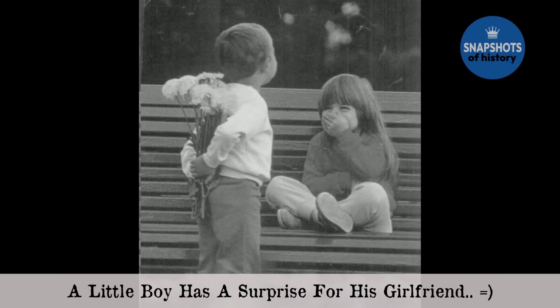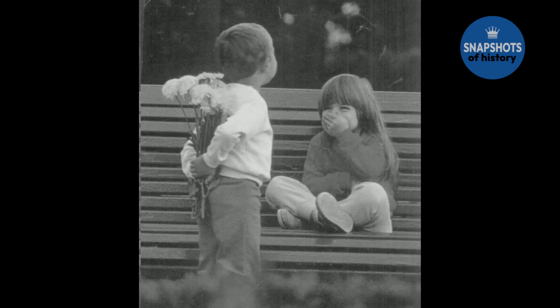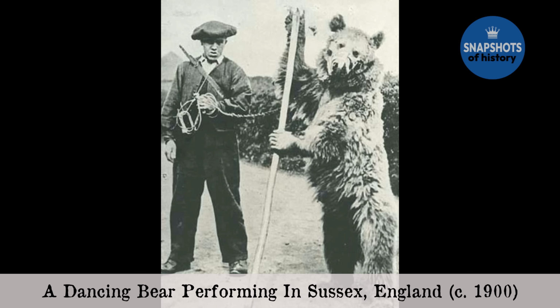A little boy has a surprise for his girlfriend. How sweet is that? Here's a fun old photo. This shows a dancing bear, and it was taken in Sussex, England around the year 1900.